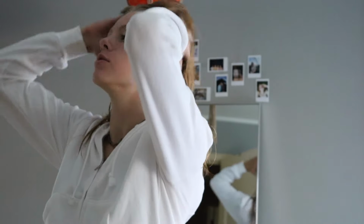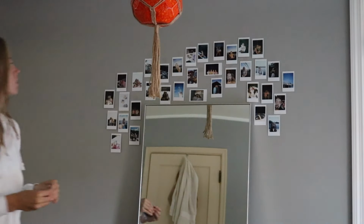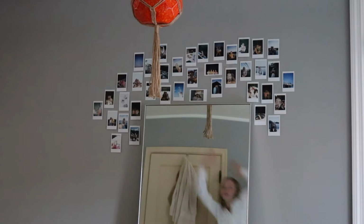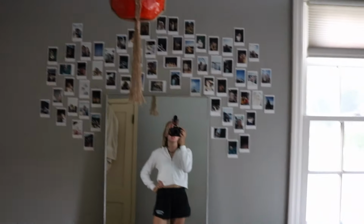Hello, okay, so I actually just got back from volleyball. Now I'm gonna do some more Polaroids. So I think it looks pretty good. I remember when I used to vlog like this, but I didn't have a vlog camera.